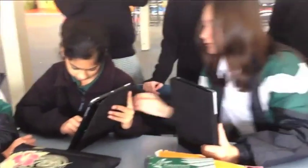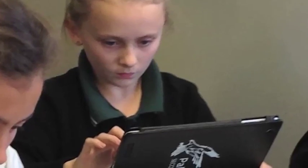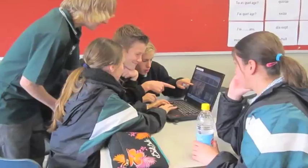The whole idea of sharing skills on the devices really made a difference. Well, I found out that lots of people are really good at things that I didn't actually know. Some people are more technically able. The small amount of students who were experts, I mean, they were incredible at them, they were willing and wanted to share their expertise. Kids who had more understanding of how to use the technology were bringing other kids in.